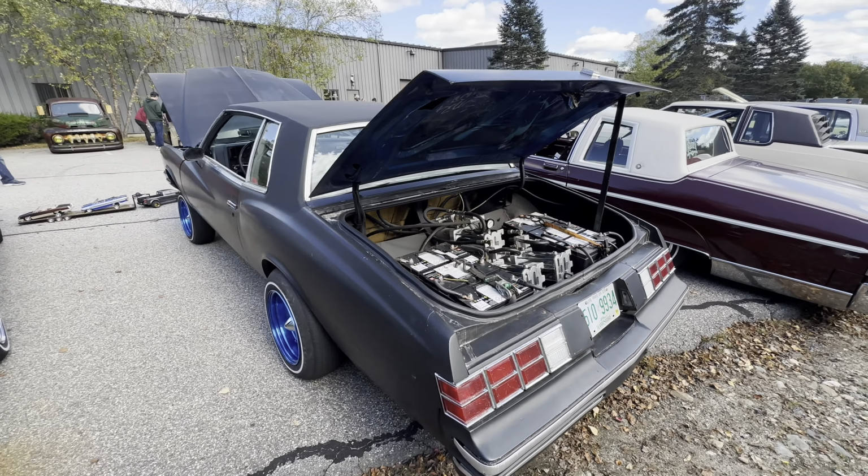Loving the wheel setup with the gold. This is super cool too. I love seeing the pink Cadillac. Very crazy paint on this as well. All white interior. I love the TV actually. I didn't notice that before. Pretty clean interior as well.